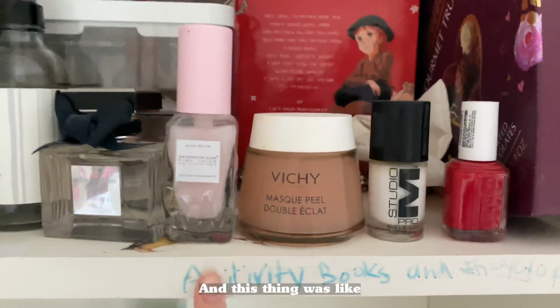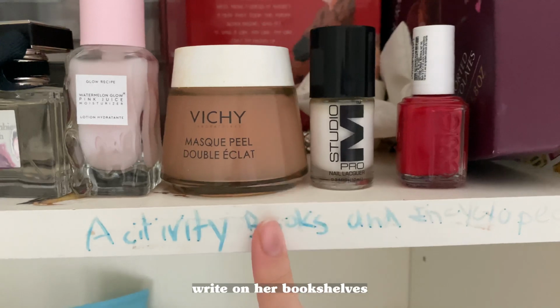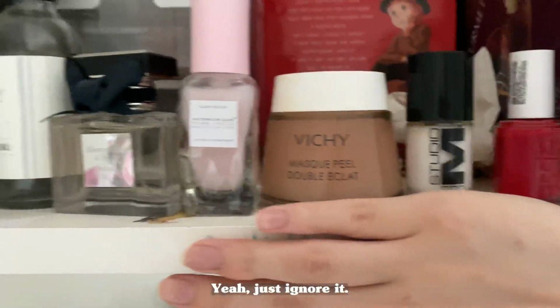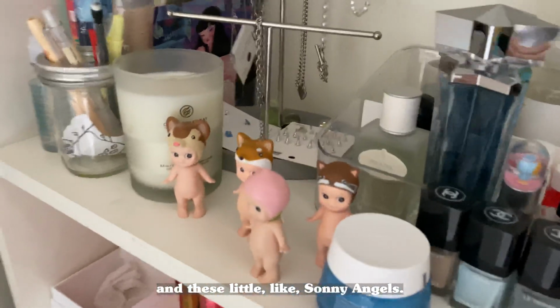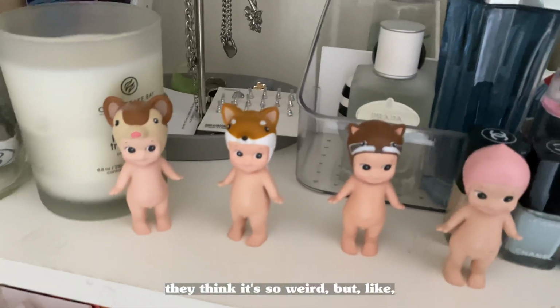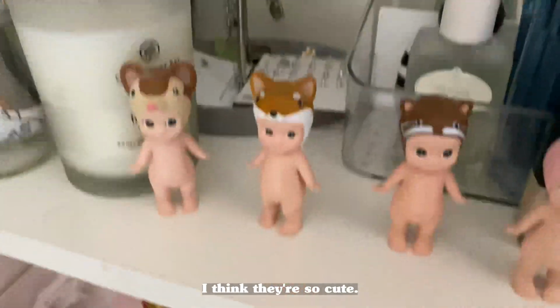Some more of these. And this thing was my sister's old bookshelf, and she used to write on her bookshelf and draw everywhere, so it's still there, and it hasn't bothered me that much, so I haven't erased it, but yeah, just ignore it. I have some books, more jewelry, and these little Sonny Angels. I feel like everyone who doesn't know what these Sonny Angels are thinks it's so weird, but my mom really likes collecting them, and I think they're so cute.